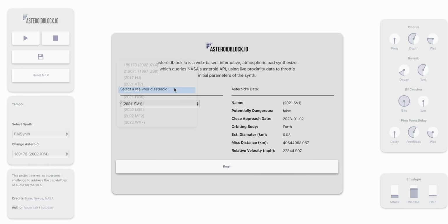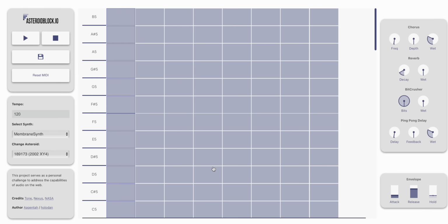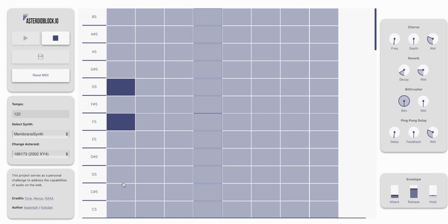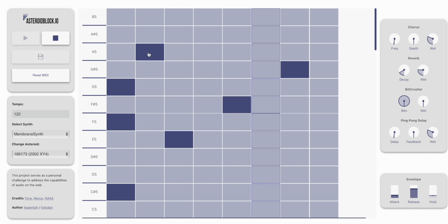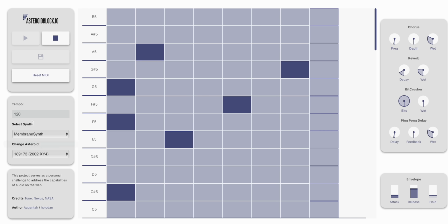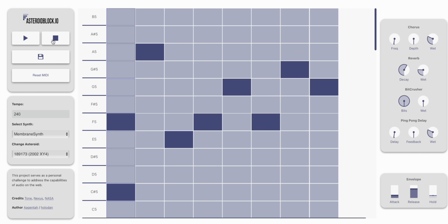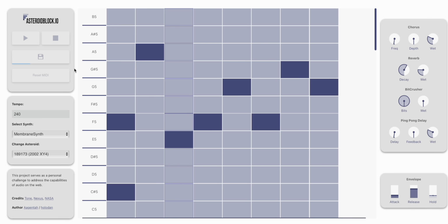Okay, one last one that's a bonus fun one, especially if you're an astronomer nerd like me. It's a synth that uses asteroid data to create sounds, and it's totally browser-based. Visit asteroidblock.io and select an asteroid, yeah, a real asteroid, and then play the on-screen keyboard to create patterns, pads, and you've got envelopes and effects built in as well. You can also export the patterns you create once you're done.